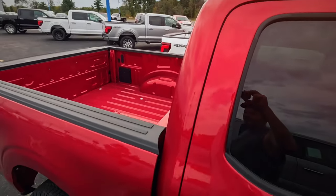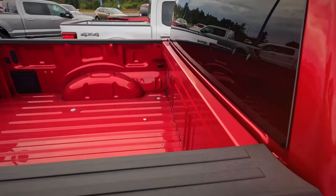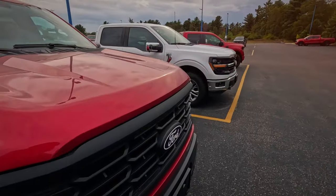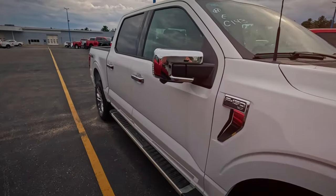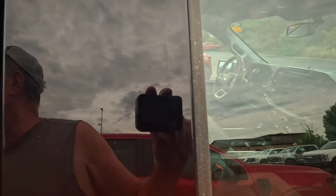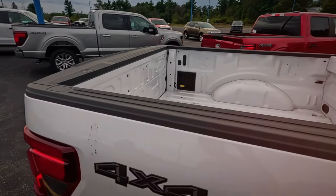What am I looking at? 56, almost 57,000. Let's see, there's no spray-in bed liner or anything. I mean, they've got a little bit of stuff, but it's gonna get scratched up in a hurry. I've had those plastic drop-in bed liners, and that just seems like they'd rub and make it worse. 62,445, 2024, 3.5 liter EcoBoost. Again, come on, give me a bed liner.